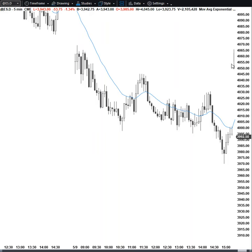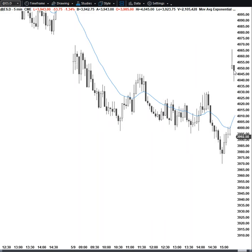Doji bar and probably going to test lower. Not a great stop entry short. Bear bar, but it's a doji. Bulls bought more lower, made money, so it's a sign of weakness and a possible leg in the trading range.